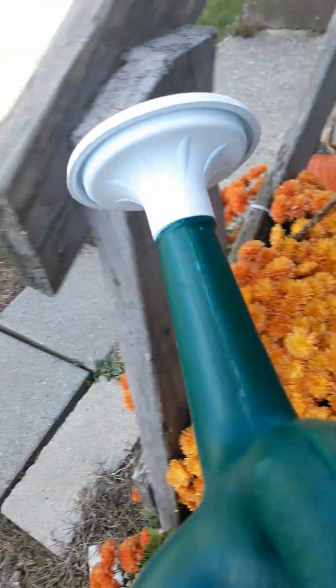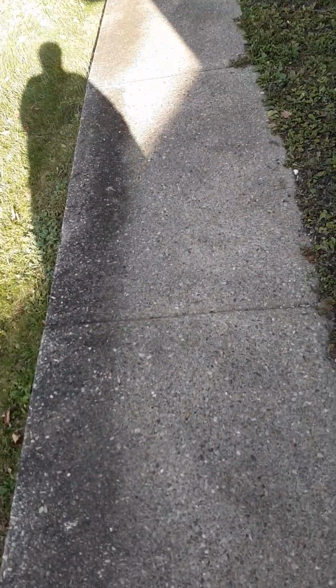On to the next step. Showing you these piece by piece. But that was the front lawn. It's beautiful. It's one of my favorites. It's very orange. I love it. Anyway, we're on to the next one.